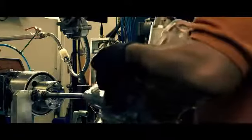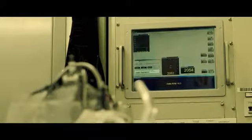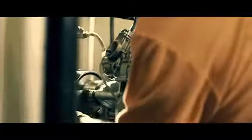And when they put it on the dyno in their testing area and when they fire the engine for the very first time, I would say this is when the heart starts to beat. In my eyes, this is a kind of magic moment.